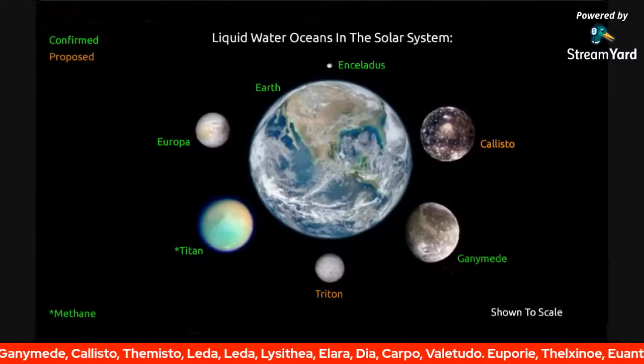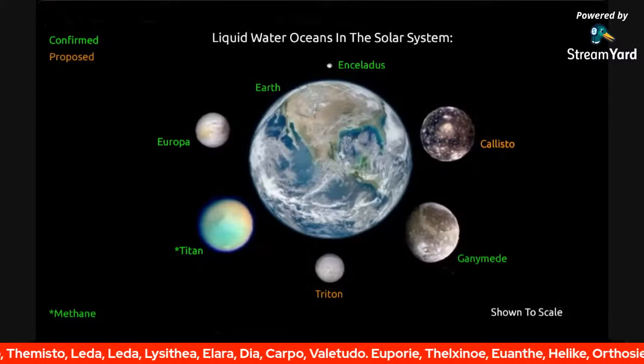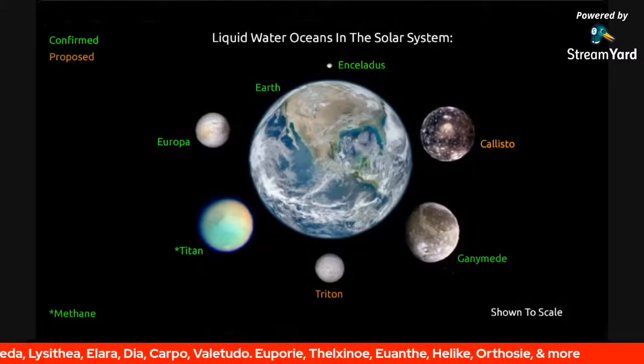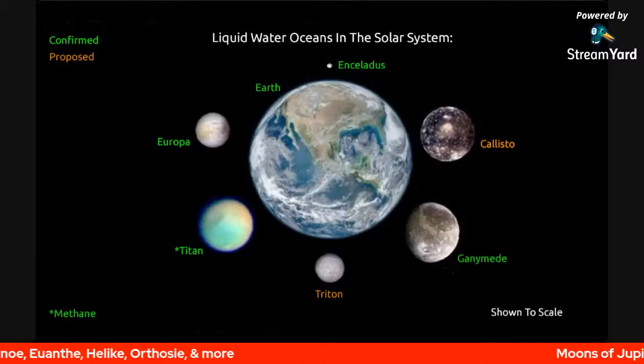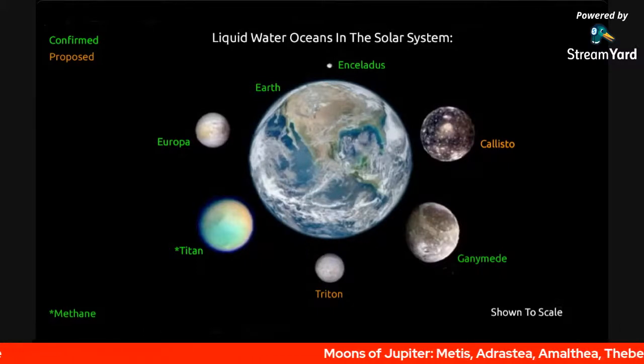We have, of course, water: Enceladus, Earth, Europa, Triton, Ganymede, Callisto. Well, the proposed ones are Triton and Callisto. They're not actually sure, but Ganymede, Enceladus, Earth, Europa, and Titan all have liquid on their bodies. The only difference is Titan's liquid surface is methane, not water.